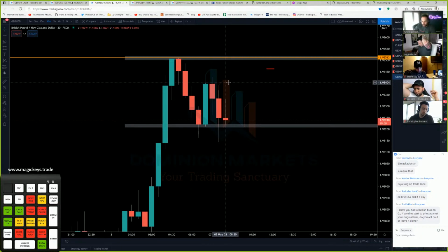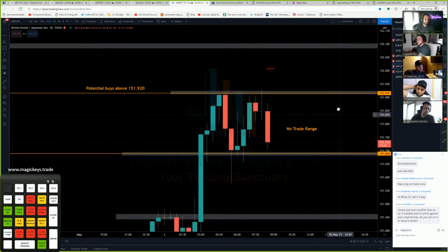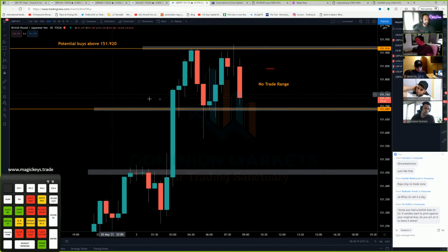I know you had a bullish bias on GJ, but if candles start to print against your original bias, do you act on it or leave it alone? I generally act on it. So let's say if we have a support here, and if price closes below support, let's say this candle in the next 19 minutes closes below support, then I'm going to be looking to take sells for price to continue down.